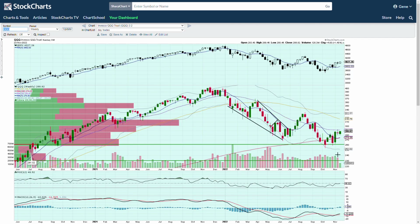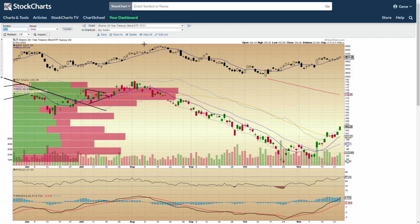And the weekly chart for the Qs, we have this 20 weekly moving average above us for resistance. You can see your 9 turning up off your 200. So that's a good sign, but we need to clear that 200 if we're going to push.